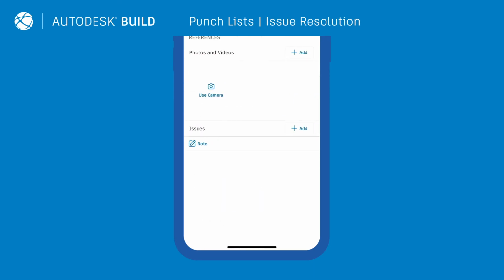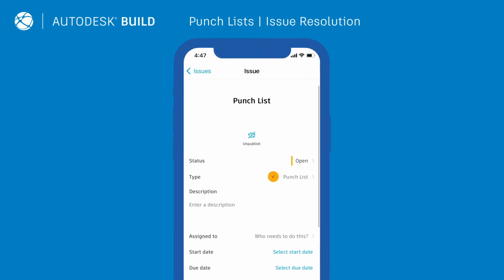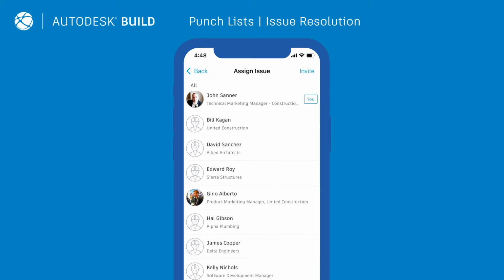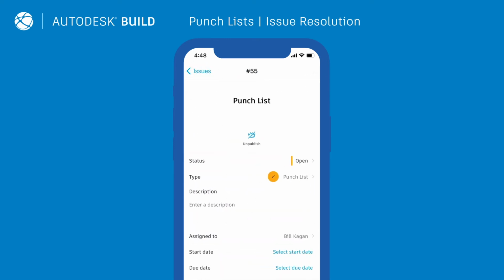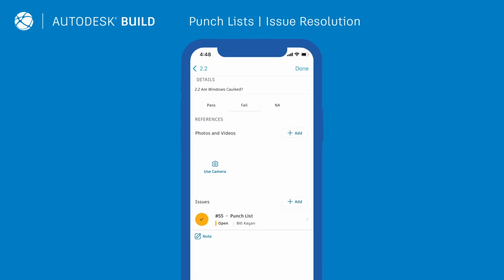As users create issues based on punch list items, they can assign them immediately to the relevant sub so they can get resolved without delay. Track these issues in one place and get notified as soon as they are closed.